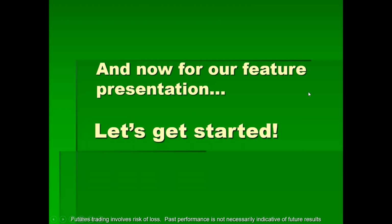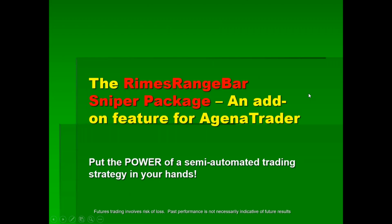Let's get on with our presentation. Now, we're going to talk about the Rhymes Range Bar Sniper package, as well as just one of the patterns we use.